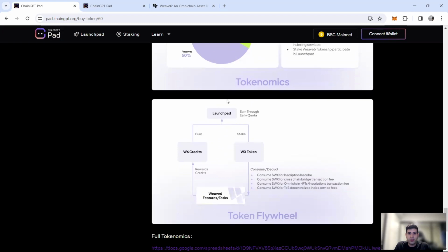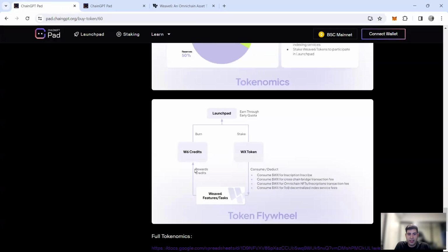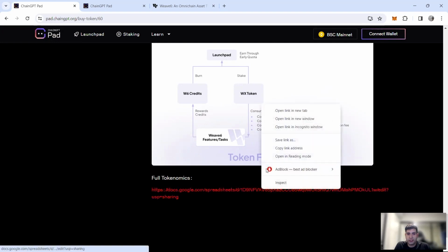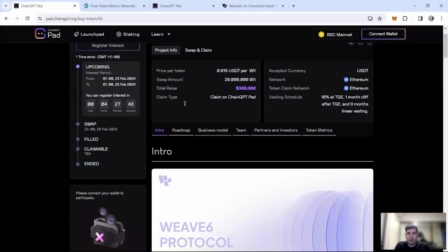And the token utility is basically a flywheel. They have the features and tasks on the VIP6 ecosystem, which I just showed you. And then they have reward credits, and the credits lead to the burn, and launchpad is earned through the early quota. And then they've got the WX token here. So consume WX token for inscription, consume the WX token for cross-chain bridge transaction fees, consume WX for omni-chain NFT inscription, consume WX for decentralized indexing fee. Now, if you want to see the full tokenomics of the project, you can check it out.